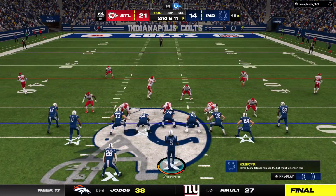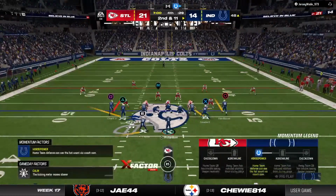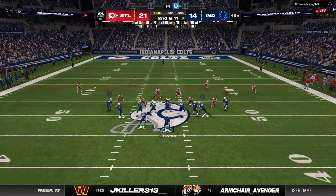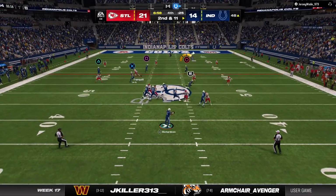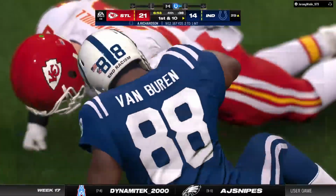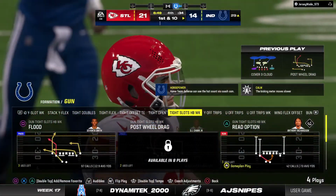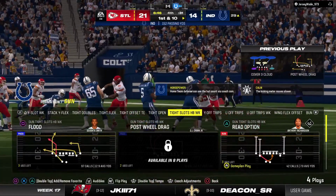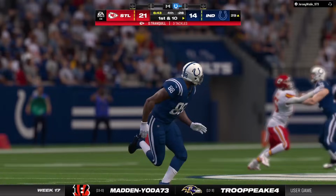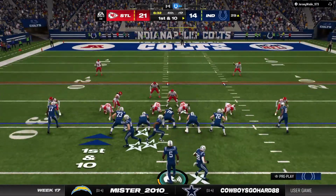Looking at a 2nd and 11 now after the loss. Here's Richardson to throw. Wide open receiver, complete. And he'll be brought down with a 1st down as the tackle's made at the Chiefs' 29-yard line. Another good reception there. The Colts on the march. So signs of life in what's been a dormant offense in this 2nd half.